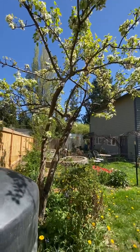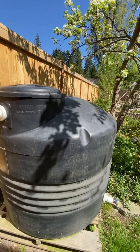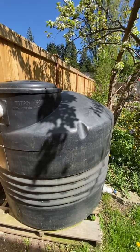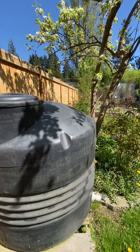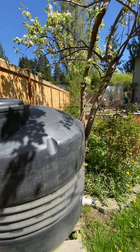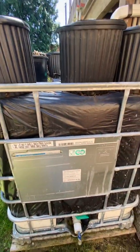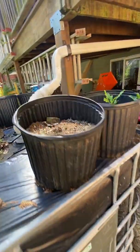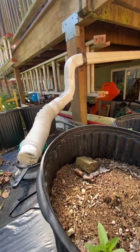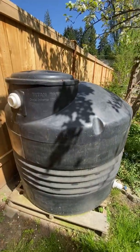We have a big water tank that we are hoping to fill with water this weekend because it's going to rain. So yay! We need to capture all the water we can before summer hits, and we have this rain catcher for here, the rain spout, and then we siphon it into this one.